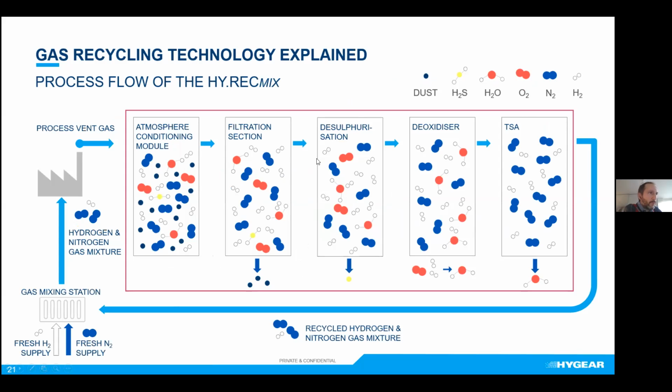A zoom on what it does. Pretty much what we had to remove is solid particles, H2S, oxygen and water, and we do that by a set of filtration, desulfurization, deoxidation, and drying via temperature swing adsorption. And yeah, compressor in between is not shown here, but we increase the pressure, of course.